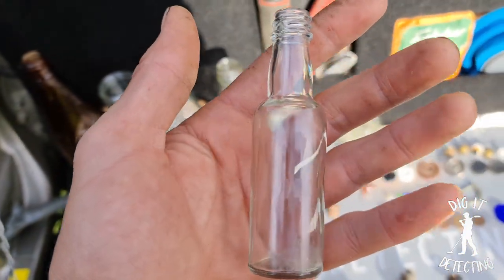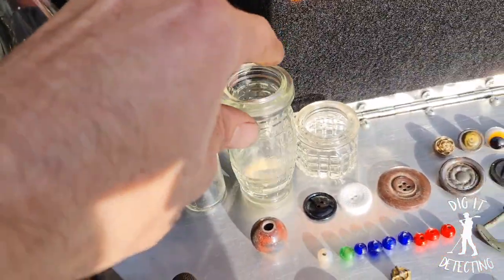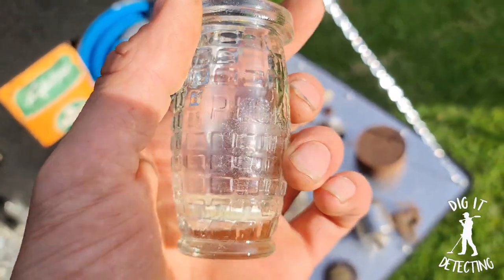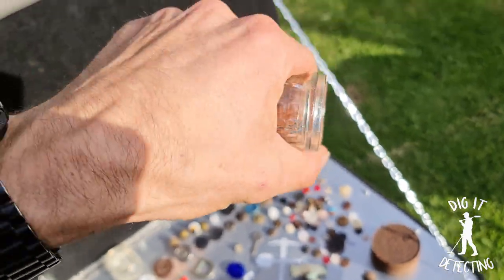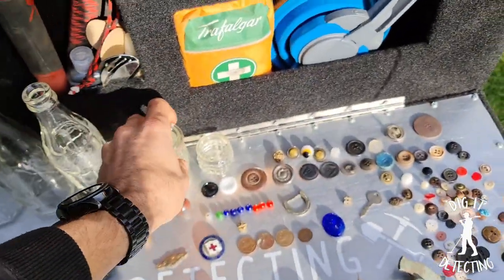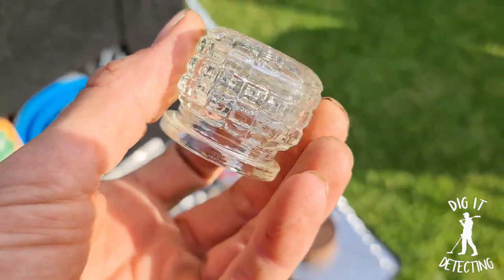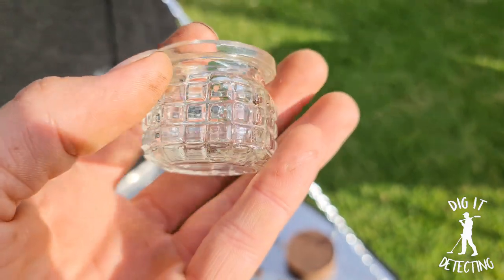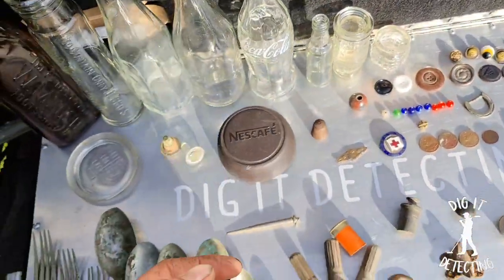Anyway, we've got this little bottle here. Don't know what he was, but pretty cool one. And a little PEX jar, would have had some sort of mustard or spread or something in it. You can see there, PEX. Looks like a motorbike grip. Ring, ring, ring. Really cool little bottle. And same as this one here, I don't know what he was. However, he's just a cool little jar with patterning and design on it, whatever you want to call it.